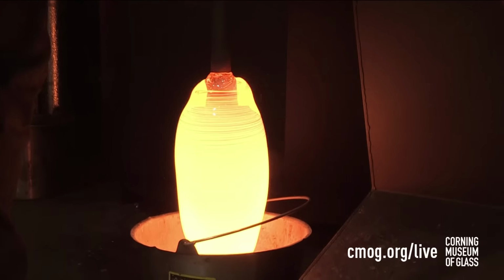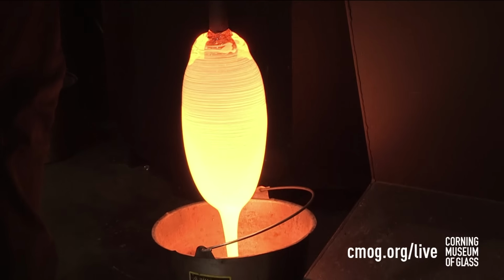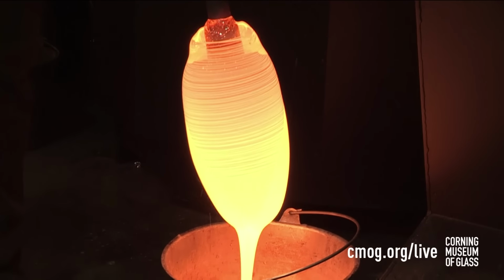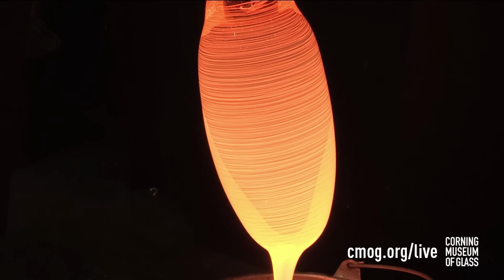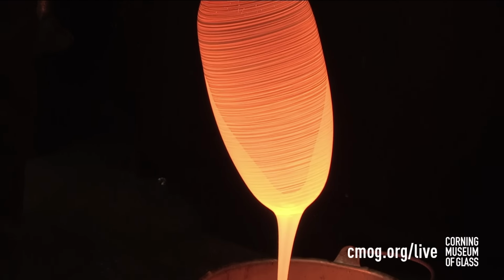And this is called a strip gather, where he lets some of that excess just drain or drip right off the end. So that glass is the consistency of honey at that stage. You can see it just flows. It's liquid.